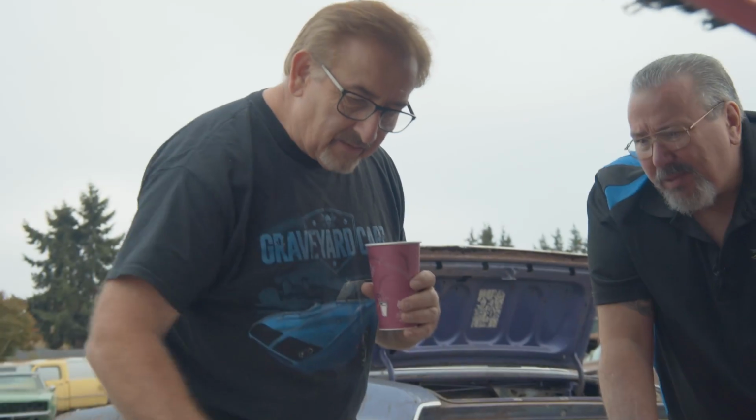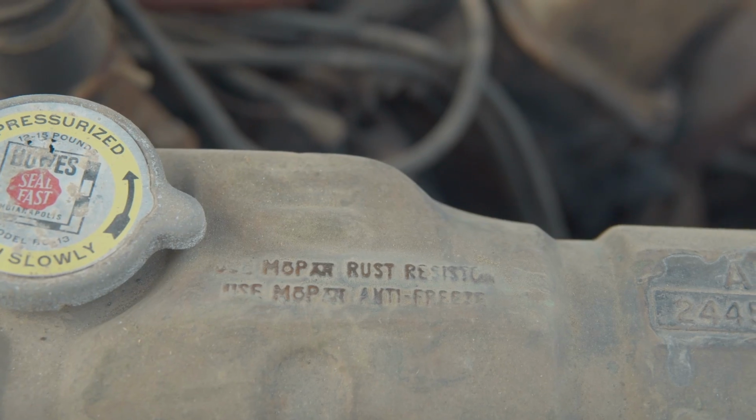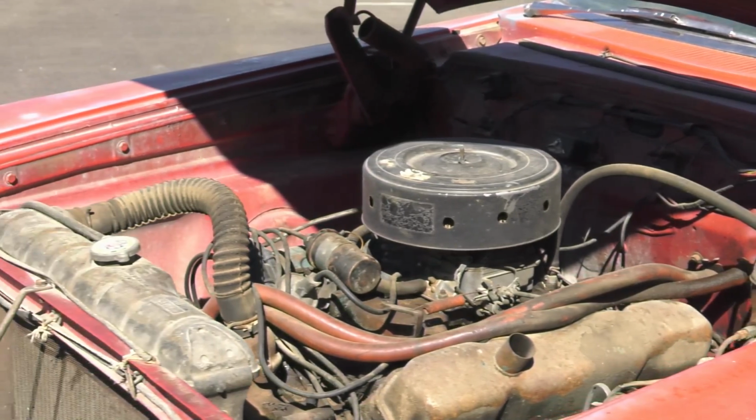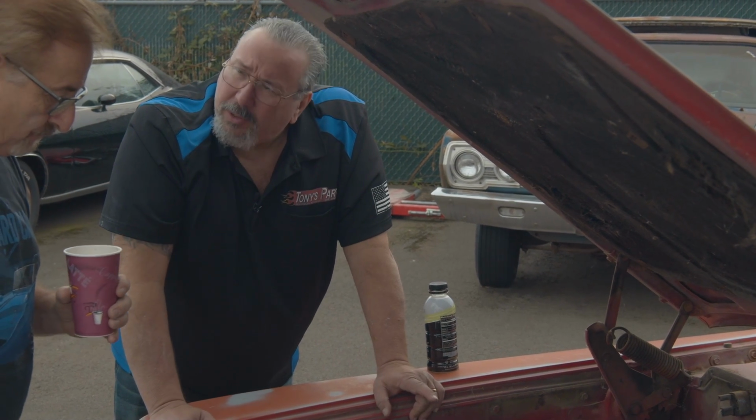What do you think the AB is? A vendor code? Could be, yeah, internal. But there's your whole Mopar riding. That's cool. 383 4-speed, you got the dual-point distributor. Would a 383 automatic have been dual point in 1964? Yes or no? I think a 4-barrel would have been.